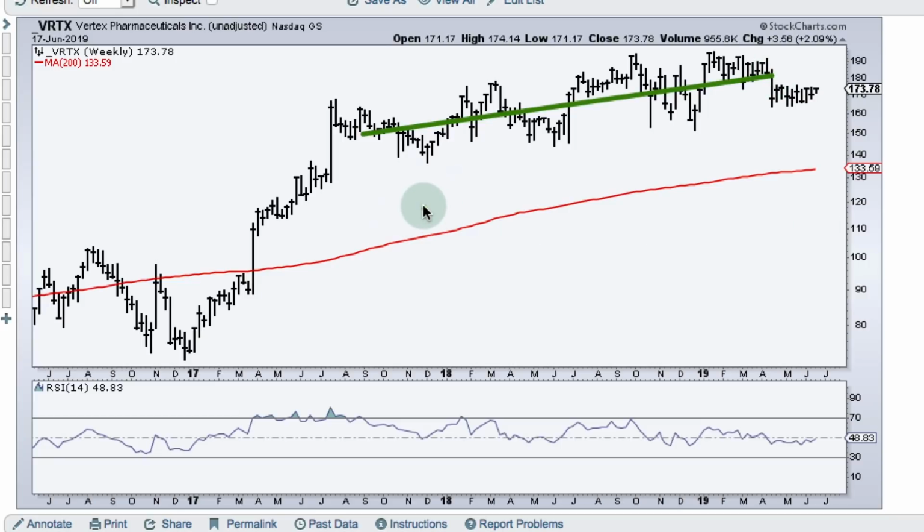And what we can see is higher lows coming in, and this could be a higher low coming in. And then you can see we're consolidating in a very tight range. And if we get a consolidation breakout there, that is going to be bullish for Vertex Pharmaceuticals.